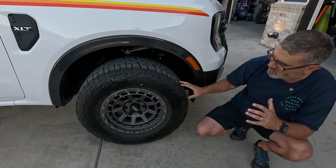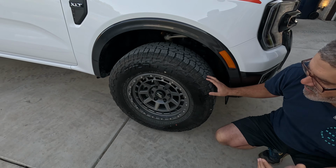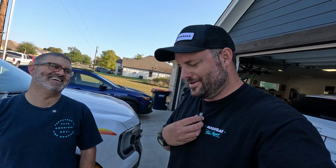I think they did a good job with the design of it. It's one of those deals where it looks aggressive enough even though it maybe isn't that aggressive. Right. So I do want to defend myself a little bit with Craig's harsh criticisms here.